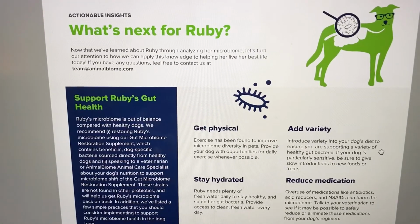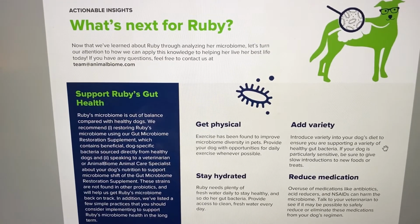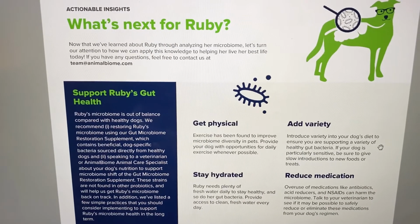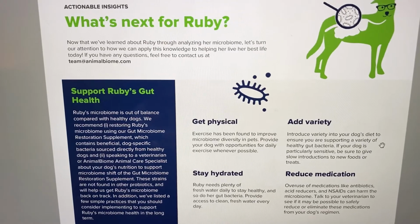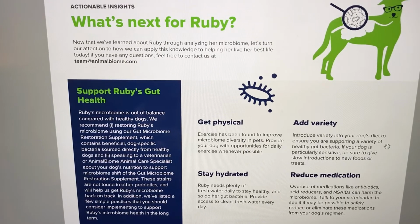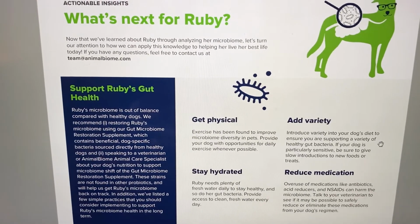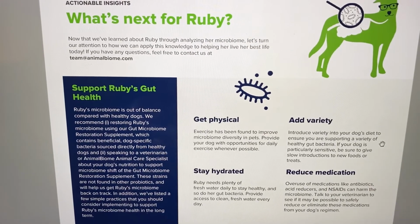This is a report of an example where they are indicating that Ruby's microbiome is out of balance when they compare her sample to healthy dogs. Some of the things they recommend that would be good for any dog are lifestyle things, like definitely making sure your dog is getting enough exercise, adding variety in their diets, and staying hydrated, so making sure your dog has access to clean water throughout the day.